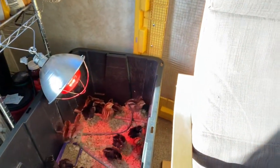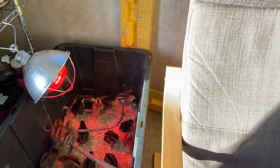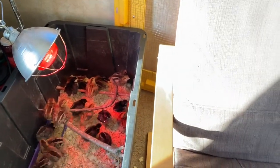Well, the camper's all cleaned up and smelling good. The chickens got new bedding. Let's go check them out. They're all happy and running around. Getting big. Look at those wings.